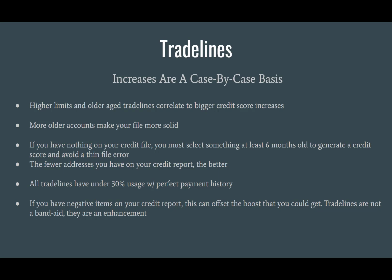Now, if you have negative items on your credit report, a trade line, an authorized user, a good one, can offset it and actually give you a little bit of an increase, but they are an enhancement. You shouldn't go rack up a bunch of negatives and then just throw on a bunch of trade lines. That's not what you should do. You should get everything fixed, throw on a trade line, and it'll boost it and it'll look good.